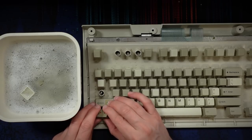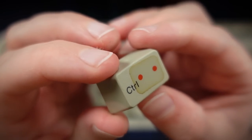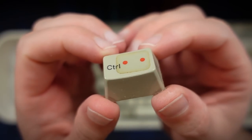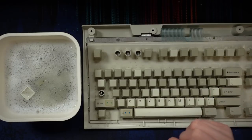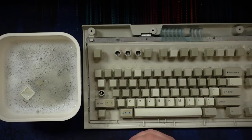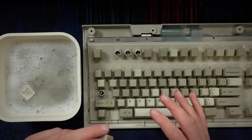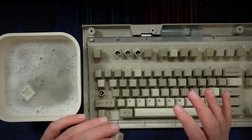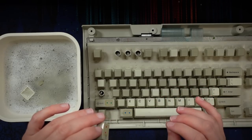While we're over here, let's take off the control. It does have a little undercap. There's that little sticker, little decal, if you will. It's a bit yellowed with age. That's another thing I didn't talk about, but this keyboard is a little bit yellowed, but really not too bad. And it's yellowed very evenly, so it looks quite good.